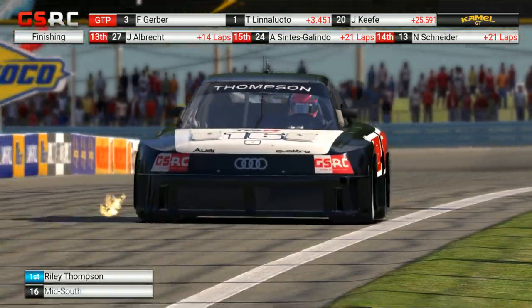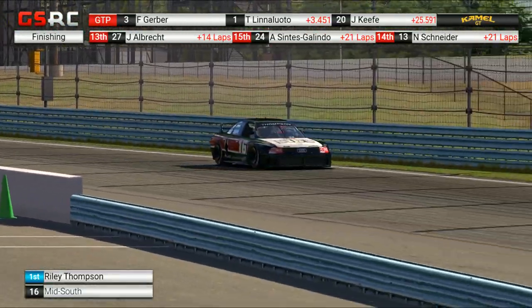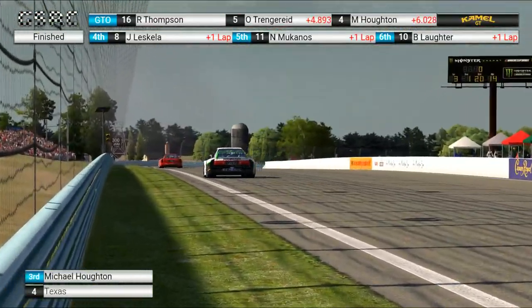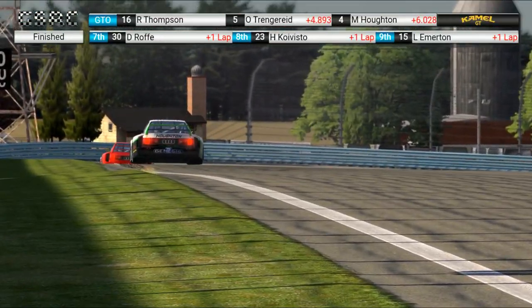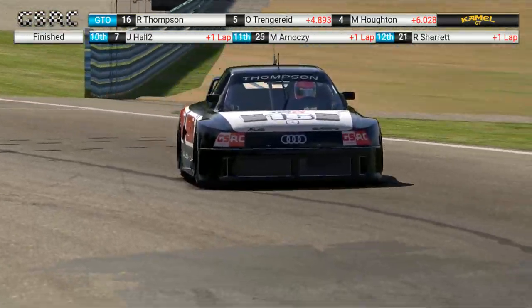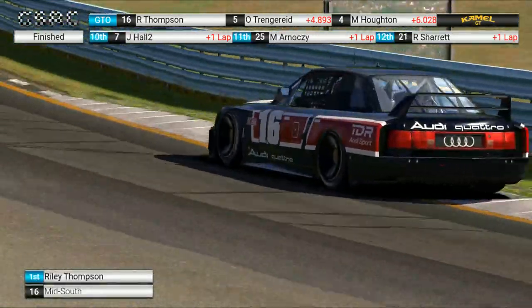Ove Trangarade gets himself second place. And Michael Houghton takes a podium. Well, I'll tell you what, I love the contingency placements on that Riley Thompson car. Sir, congratulations to him, man.